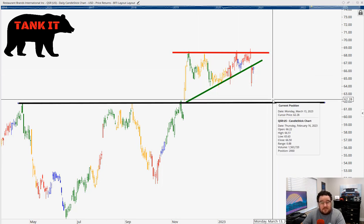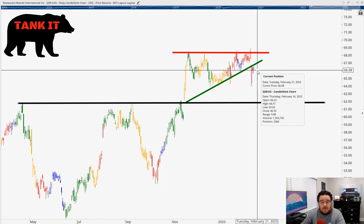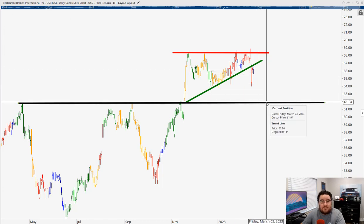So this is how we're going to trade Restaurant Brands. We want it on a tank it list. We may look to add some bearish trades in it here very soon as it starts to drift lower and catch a nice little run to the downside.